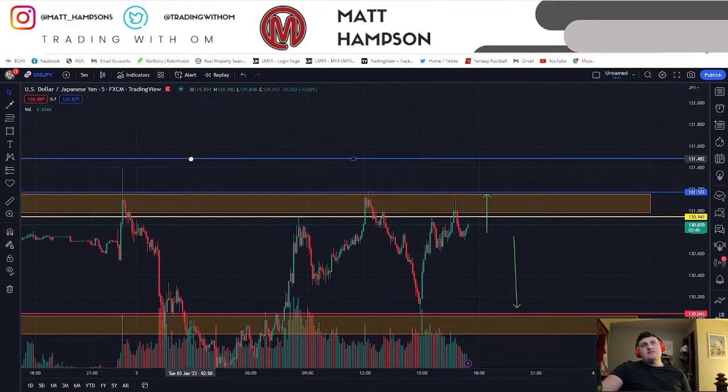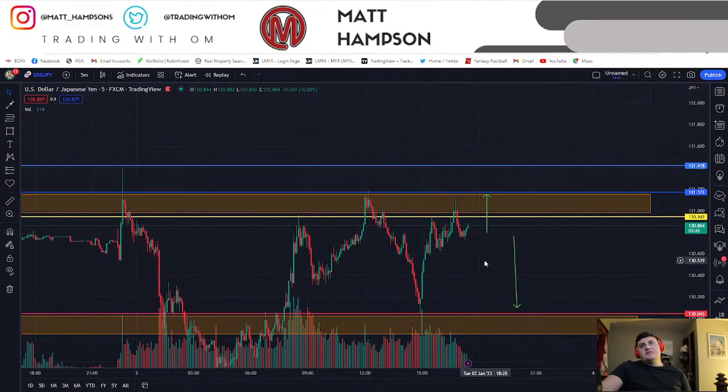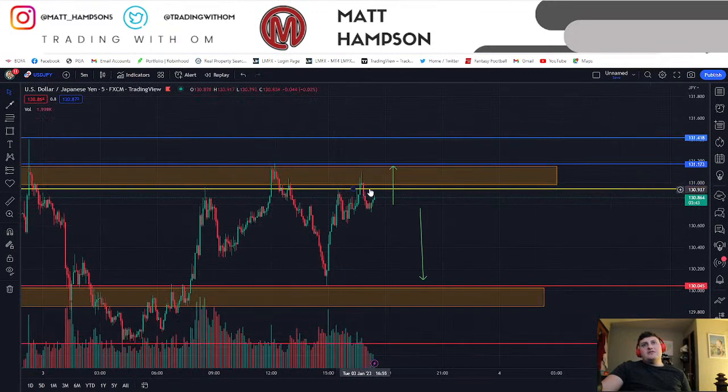If it fills this gap, we could look for another breakout up to here. But realistically, we're going to hold off here until we see some more rejection. It could do this little cup. See how you got a cup here, you got a cup here. It could continue to do that upwards, or we could see it reverse in this area and go back down here.